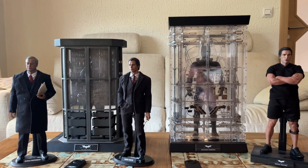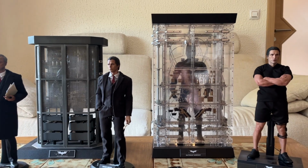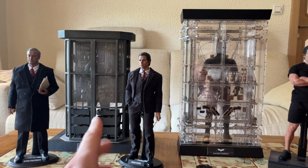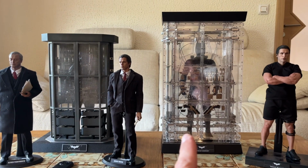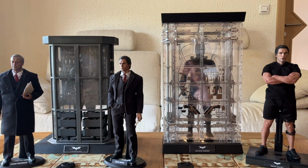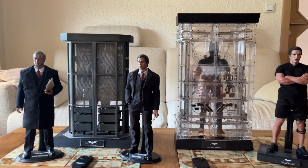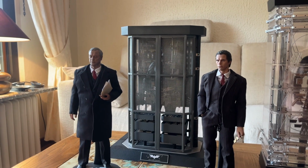But yeah, this one, however, is so much taller. It literally towers over the other one. This fits in a Detolf, right? In an IKEA Detolf. This one won't, unless of course you adjust the shelves, but otherwise it won't fit in a Detolf.